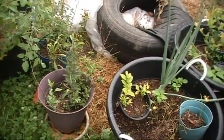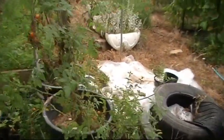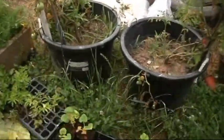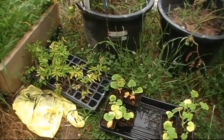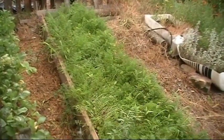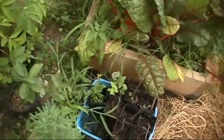That's my wild pears, peppermint. Oops, sorry, another cherry tomato. Alaskan Fancy. Our pumpkins we're fixing to put out. Elderberries. I see a caterpillar on that. My carrot bed. Radishes and Swiss chard. And various other trees here.